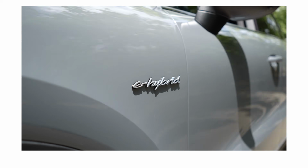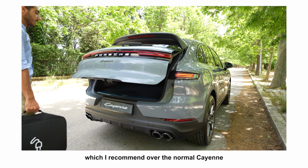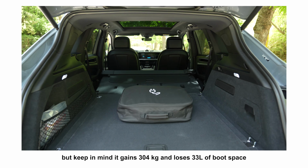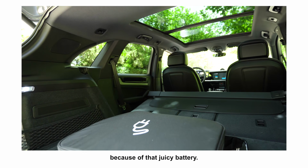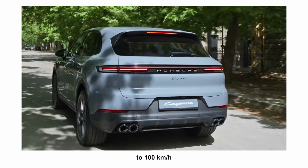Yes, you get the same excitement, the same drama as on the higher performing SUVs. This car sounds so good with the sports exhaust, the gearbox is very snappy. The E-Hybrid I'm driving today is the more fuel efficient model, which I recommend over the normal Cayenne, but keep in mind it gains 304 kilos and loses 33 liters of boot space because of that juicy battery. It does however beat the normal Cayenne by 1 full second to 100 kilometers an hour.